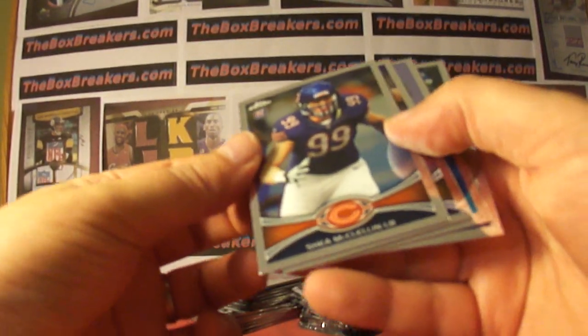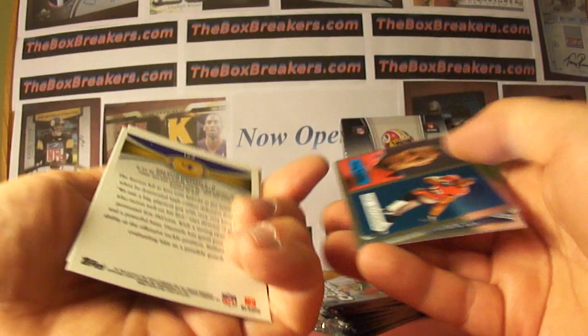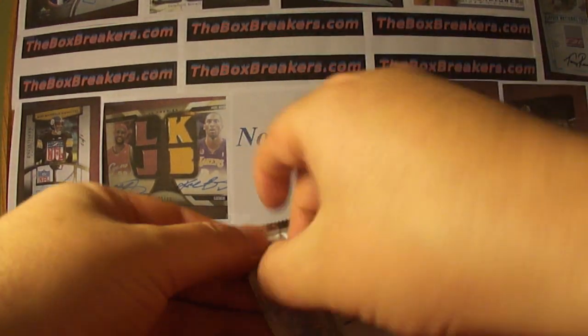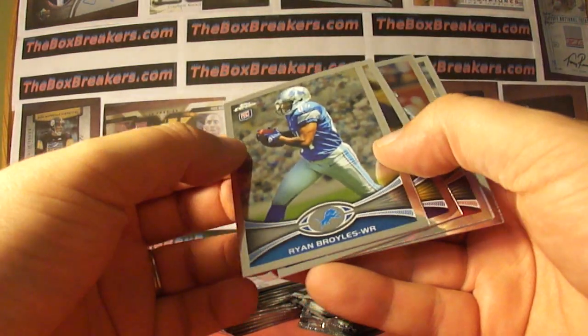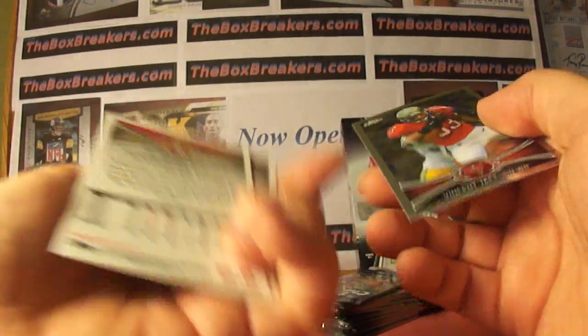We got a lot of packs here. Shea McClellan, Bierce, Glecce O'Smell, Ravens, Doug Martin insert. So I'm going to try and breeze through these as quick as I can. I know it's not the most exciting product to look at. Ryan Broyles, Lions, Harrison Smith, Vikings, Patrick Willis, Refractor.